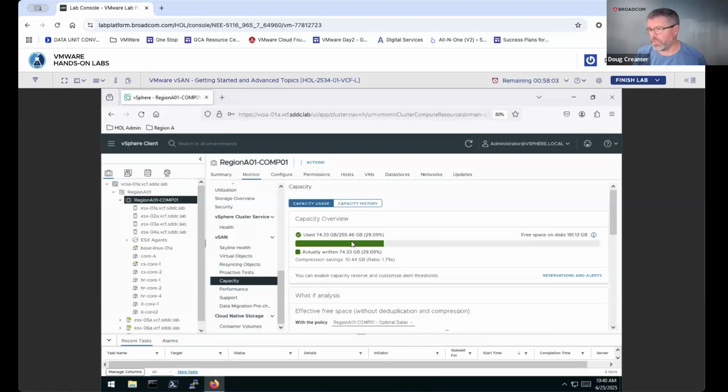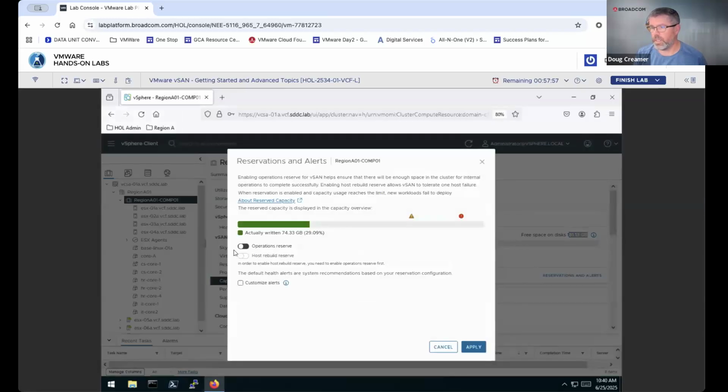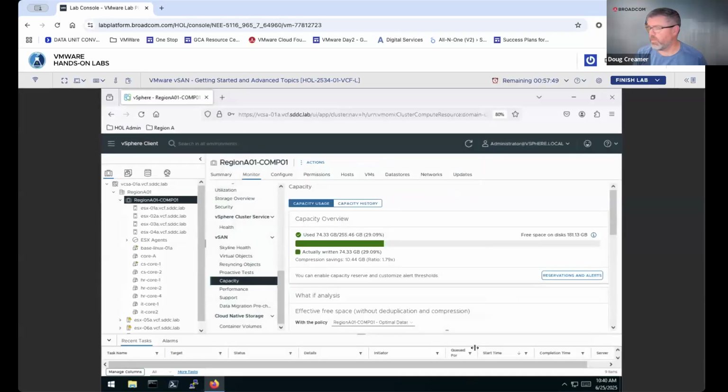So we've tried to actually simplify the amount of free space on the disks. You can also do reservations and alerts such that you can toggle on the operations and reserves. So you can apply that so that all of the different reserves are calculated in, so we have an effective usable capacity now, or free disk space capacity.